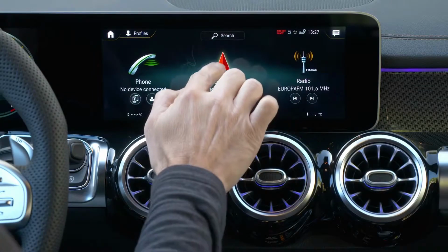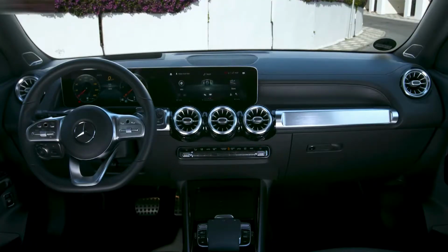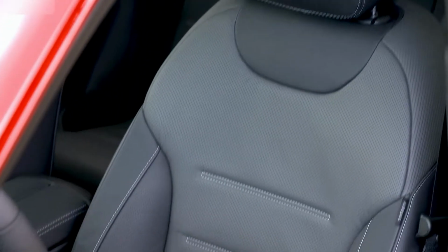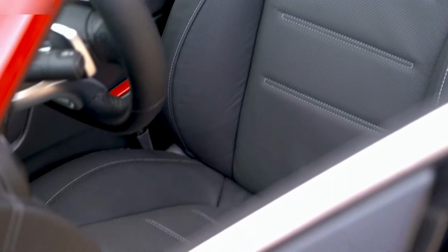On top you get a lot of these glossy black surfaces in the car, which looks very nice, especially in combination with this metal look. But on the other hand, you always see every single bit and piece of dust. The seats of the GLB are very nice, they're very comfortable, and they offer more than enough support. The only thing I would say, if you drive extremely sporty, then you may like to have a bit more support, but I think the car is not made to be driven as a sports car in principle.